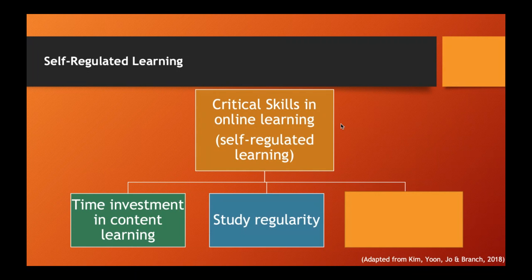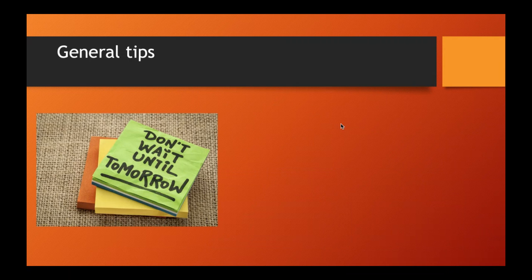Another thing is keeping up with your studies regularly. If you don't have assignments due for a few weeks, it's easy to kind of forget about the class. But it's important to stay on top of things so that you're not procrastinating and you're keeping up with the material, so that it stays fresh in your mind and nothing slips through the cracks. And lastly, again, the big one, help seeking, being able to ask for help. Simple as that. It's really important for an online class and in-person classes, honestly, too.